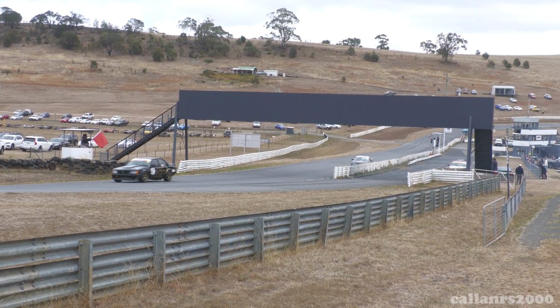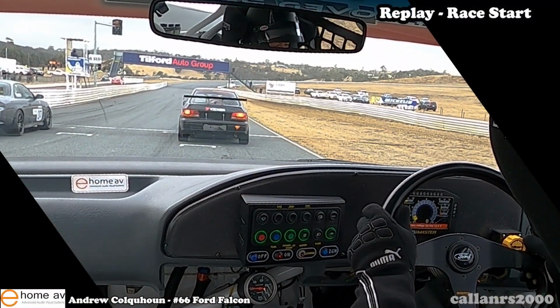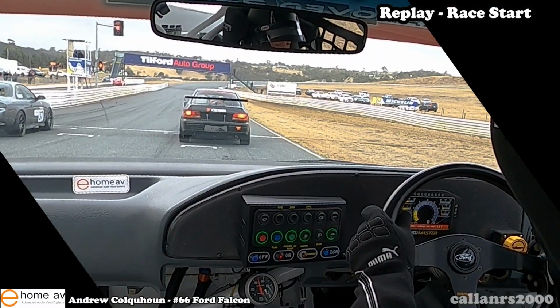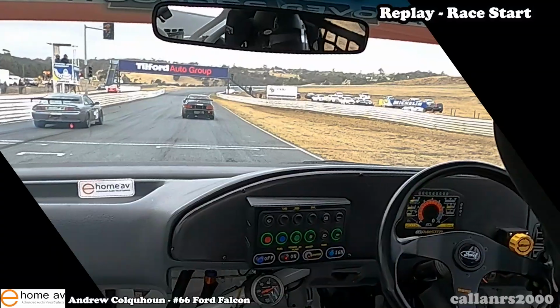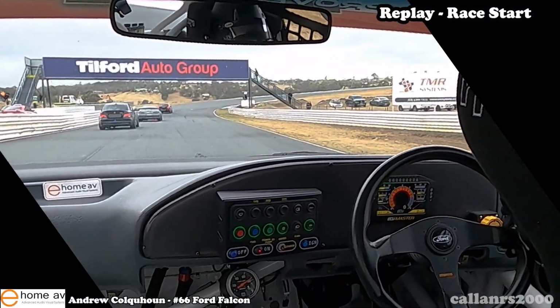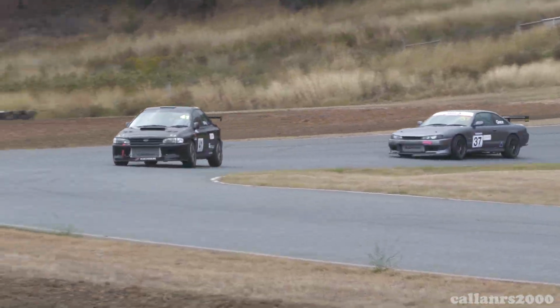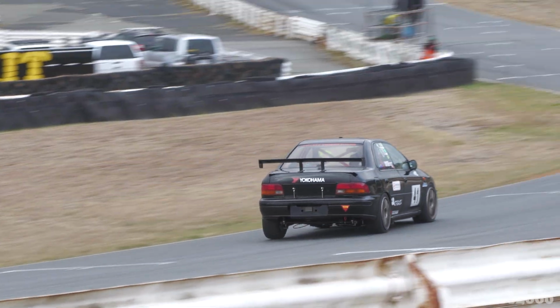You can see from Calhoun's onboard how easy it was to miss the red light. Calhoun was actually issued a 5-second penalty, while Smith and Duggan were given 10-second penalties for jumping the start. After the clean-up, the race was restarted under the safety car.